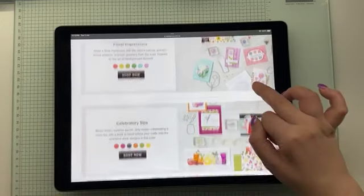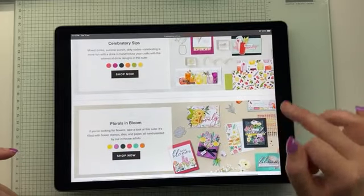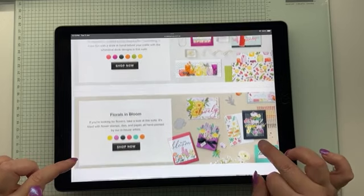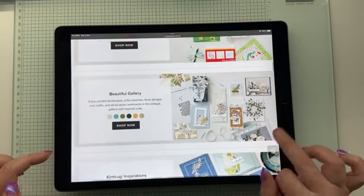Okay, so I'm just going to have a quick flick through here. So we've got Floral Impressions, Celebratory Sips. These are both online exclusives. Florals in Bloom, which I want to say is an online exclusive as well. I'm trying to find it in my lineup. Why isn't it jumping out at me? I don't have it here. I'll find it later, I promise. No, Pretty Florals or Florals in Bloom is in the annual catalogue. Turtly Cute. Beautiful Gallery. Gorgeous set.